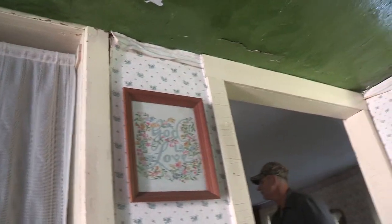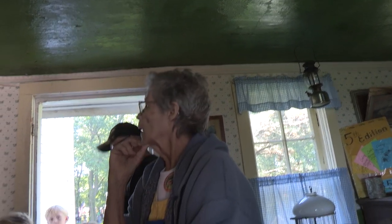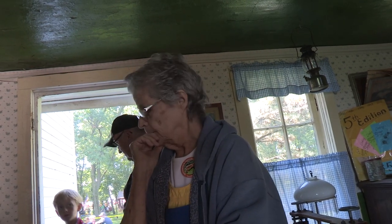I see, okay. And that isn't even safe. Very steep steps, not safe to go up there. I understand. I don't know if they'll ever fix it or not. You must be glad the house is preserved. You can come back in.